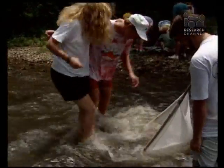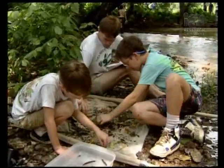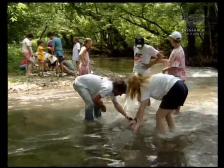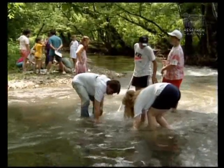It is a method being adopted nationwide through the Save Our Streams program to allow average citizens a chance to monitor their hometown streams and creeks. Counting the number and types of stream insects to determine a stream's relative health, this sampling can often detect problems usually found only through expensive chemical analysis of the water.